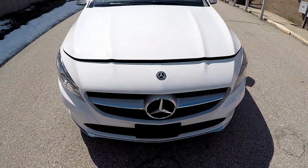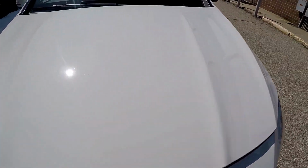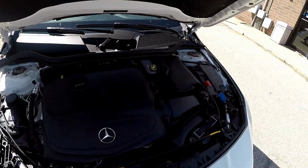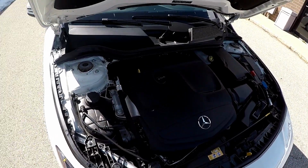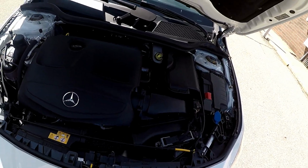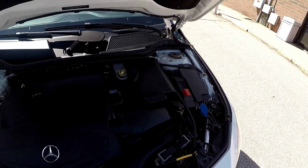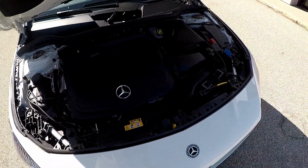I almost forgot. I had to pop the hood. Let's take a look at that engine, the mighty Turbo 4, which of course is covered up, so there isn't much to see, but get under the hood anyway, just for the fun of it. And hey, it's new, it's nice and clean, we can say that.